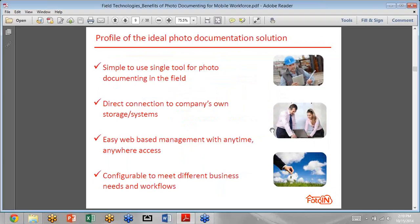So for the business, it works much better to have a direct connection to the company's own storage and systems rather than to have a separate storage facility. Again, because of the business setting, there has to be an ability to easily manage this capture in the field and then management of the overall process. And in today's world, anytime, anywhere access is very important.